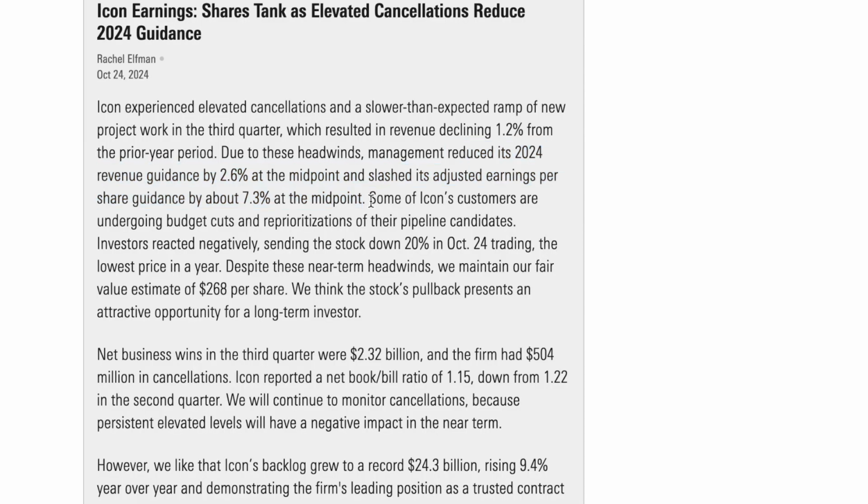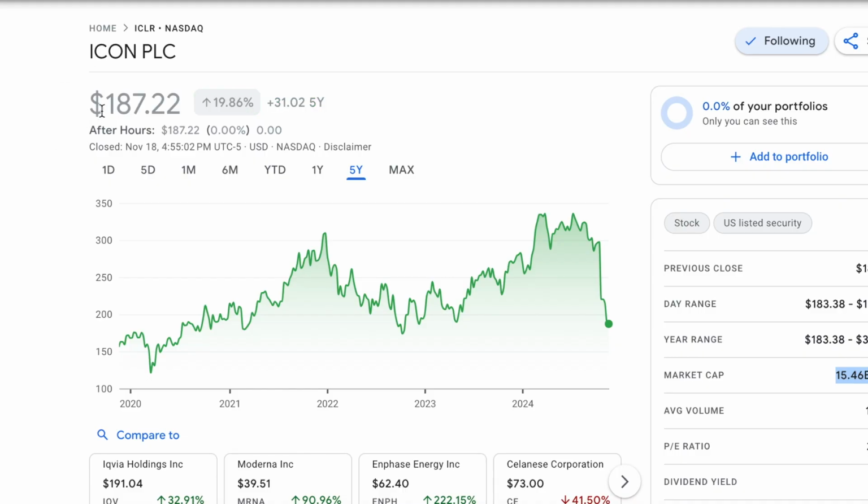As Morningstar says here, some of Icon's customers are undergoing budget cuts and reprioritizations of their pipeline candidates. We have to keep in mind that Icon doesn't just serve those big customers, they also have some smaller biotech customers who are really hurting right now. Morningstar maintains their fair value estimate of $268 per share, and with shares currently trading at $187, it's a steep discount from what they think shares are worth.